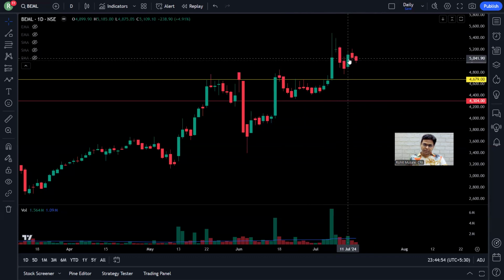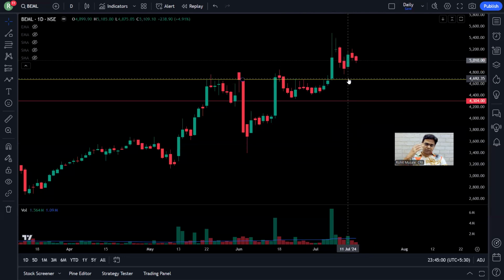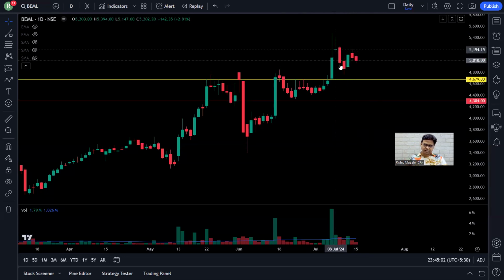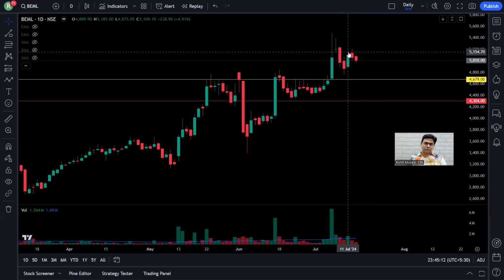Then comes the pullback. This is the pullback candle, high volume. Now, ideally, I should not be selling on this candle because a natural reaction like this and a pullback like this is very much expected from the stock. And if the stock is acting as expected, why should I sell? But there are other reasons for me to sell.